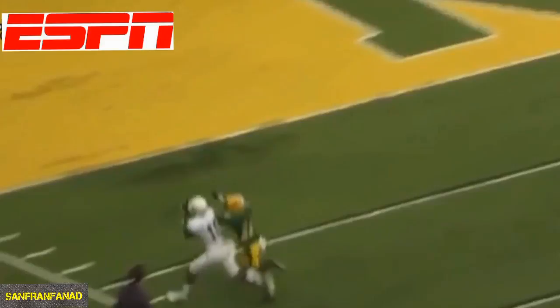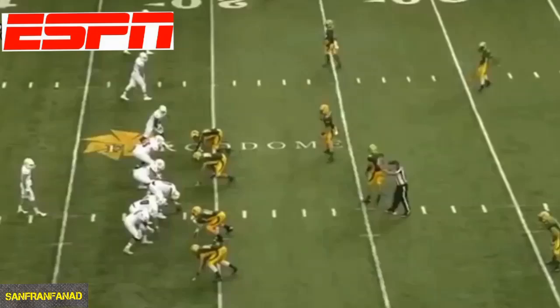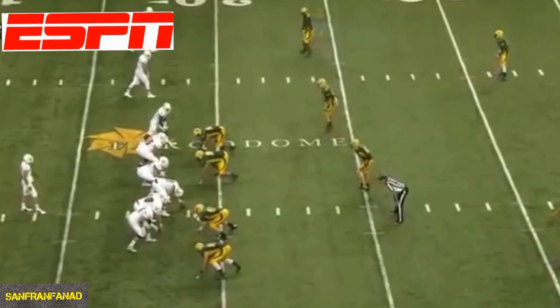Okay, I saw the feet down. One guy. Ruling on the field of an incomplete pass will stand after further review. Yeah. 6-7 seconds into the route, find an open receiver on the wide side of the field.